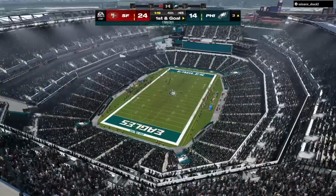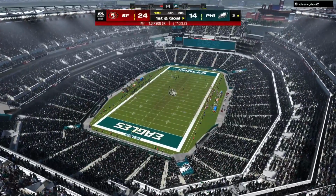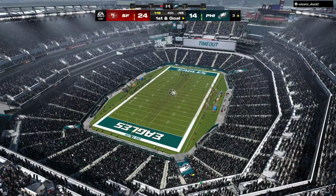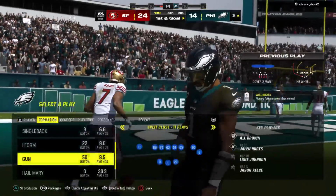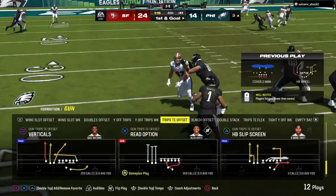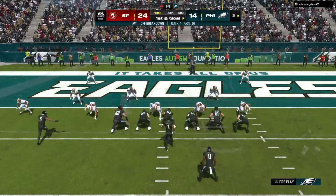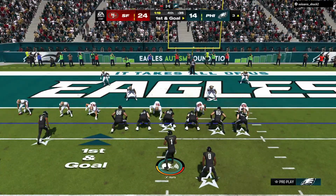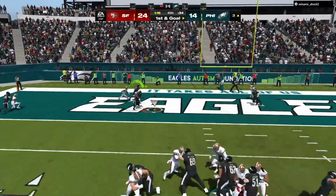And they will eventually get him down, but he's inside the 5 all the way to the 3. The Eagles going to take the first of their timeouts as they'll get a chance to talk it over after picking up the first down. First and goal at the 3-yard line. Hurts sets up to throw it.